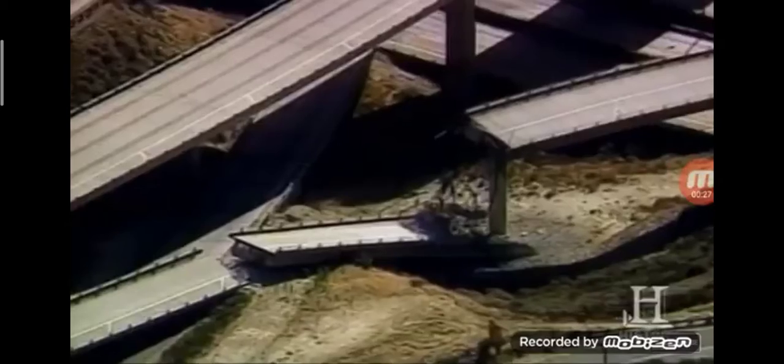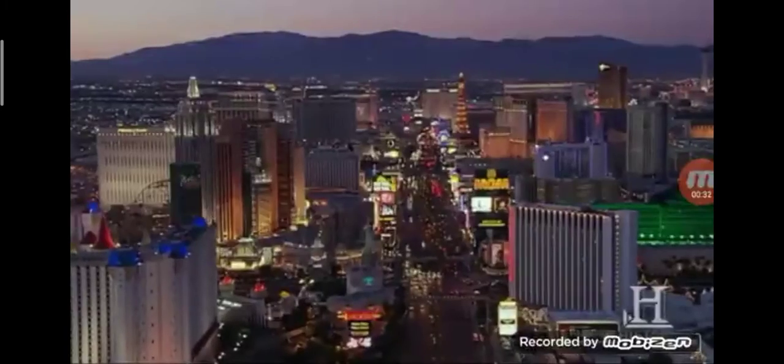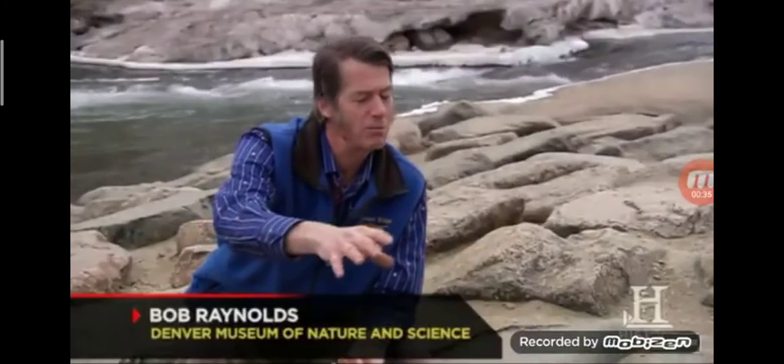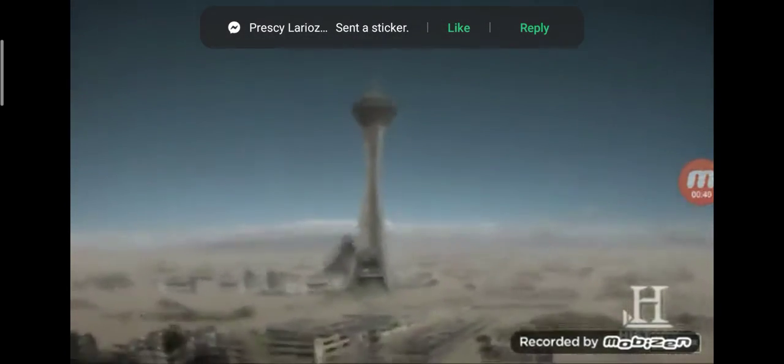Although neighboring California is notorious for earthquakes, Nevada experiences thousands of its own tremors every year. The buildings in Las Vegas, because it's a relatively dry climate, you might think would last a long time, but actually many of them will be shaken down.